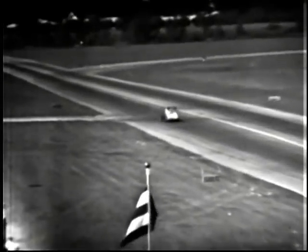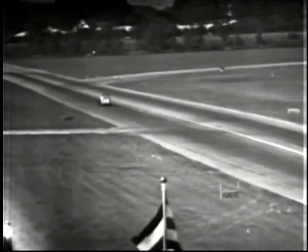And here they go, and Frank Turk just leaves Bone at the starting line, and Frank Turk will win this one easily. This is the trophy run of B competition, and Frank Turk the winner. The elapsed time 10.39. Top speed 134.12 miles per hour.